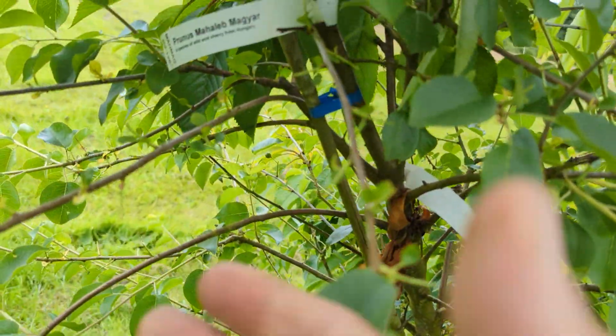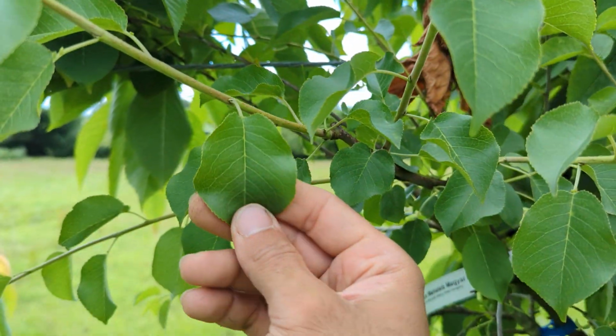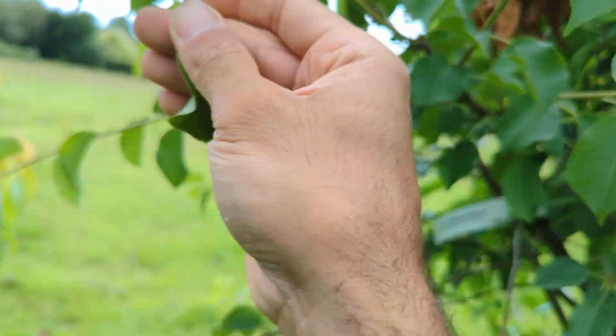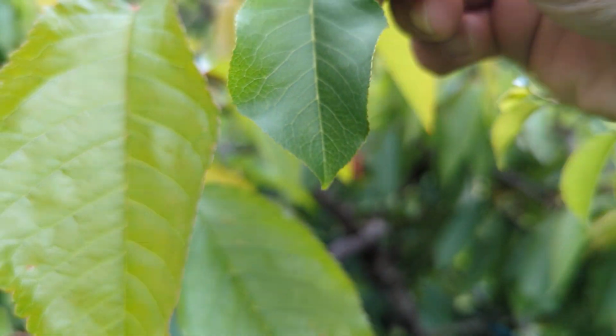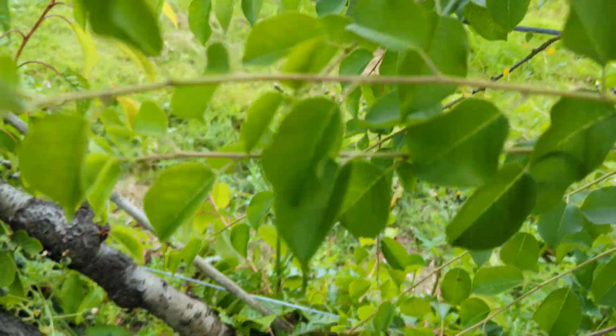Now moving forward, I'm going to have to go around the other side to get that. There aren't too many left. This one is Prunus, Maga from Hungary. You can see that leaf is very different. It looks almost like a pear leaf. Compare that to the Prunus avium leaf. There aren't any here. Oh no, there are some here.